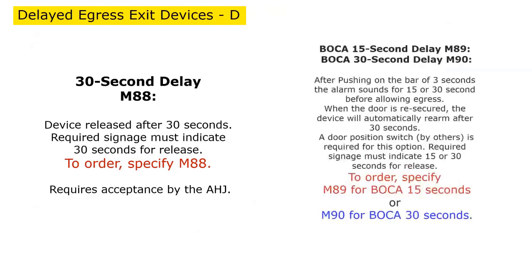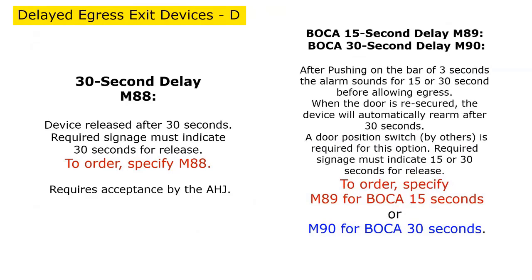Corbin Russwin also has a BOCA device. If you're not aware of this, according to NFPA 101, when someone violates a delayed egress device, meaning that someone has gone through the delayed egress device after it's been in the alarmed position, someone manually has to come over there with a key, stick the key in the cylinder, and reset the exit device. And that's according to NFPA 101. The BOCA code allows the exit device to reset itself when it's used in conjunction with a door position switch.